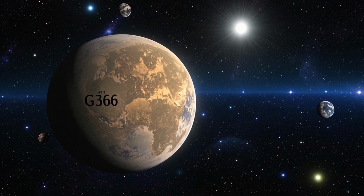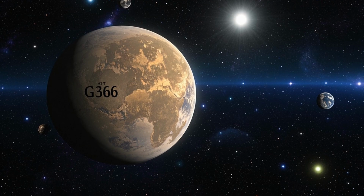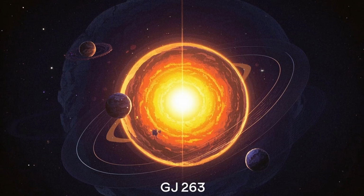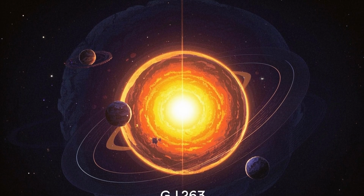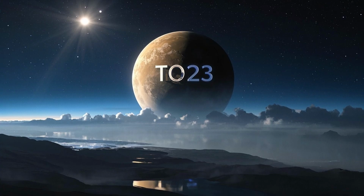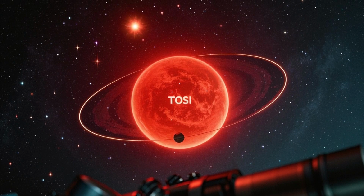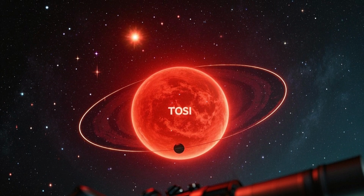GJ 367b is an ultra-dense iron planet with a mass similar to Earth but much smaller in size. Its iron core makes up most of its volume, similar to what Mercury might be like if it orbited closer to its star. TOI 1231b is a Neptune-sized planet with a cool atmosphere and evidence of water vapor. It orbits a nearby red dwarf and may be an ideal target for atmospheric study by future telescopes.